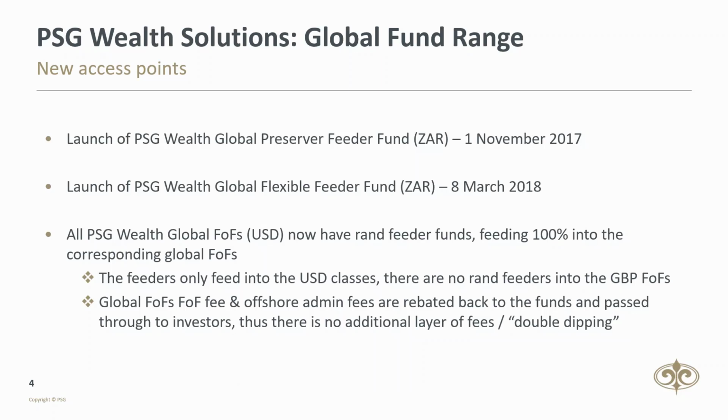Over the last 6 months, we have created a number of new access points into our global fund range. On 1 November 2017, we launched the PSG Wealth Global Preserver Feeder Fund, which feeds 100% into the PSG Wealth Global Preserver Fund of Fund US dollar. And then earlier this month, we launched the PSG Wealth Global Flexible Feeder Fund, which feeds 100% into the PSG Wealth Global Flexible Fund of Fund US dollars. Thus, all our dollar-denominated global fund of funds now have rand feeder funds. Our feeder funds are available through all major platforms.